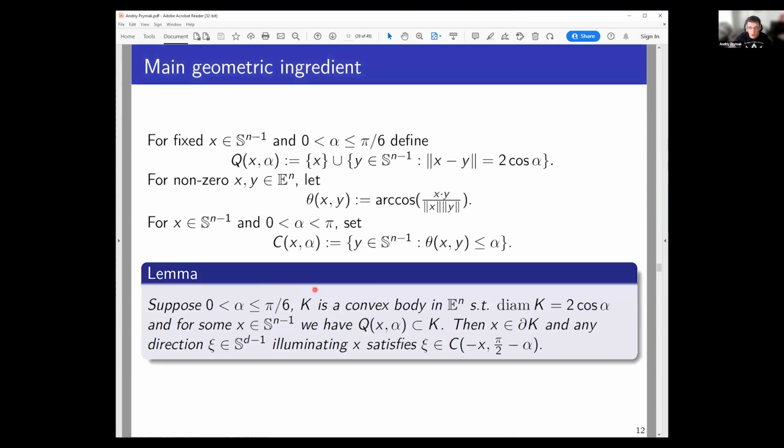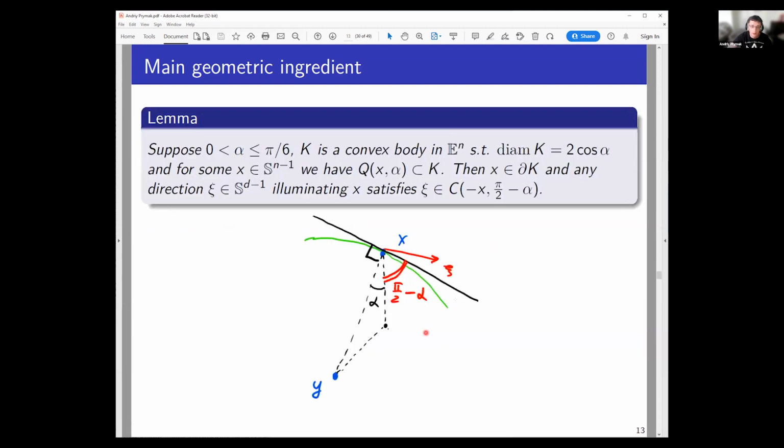The main geometric lemma that we have is that if you take this basic set Q_{X,α}, and it's contained in a convex body K of the same diameter, so the diameter of K is also 2 cosine alpha, then this X, the apex of the cone, has to be in the boundary of this body K. And if you have a direction that illuminates that point of the boundary, then it must come from a certain cone, a cone centered at minus X and of angle pi over 2 minus alpha. That's not very hard to prove. Actually, this picture is pretty much the proof.